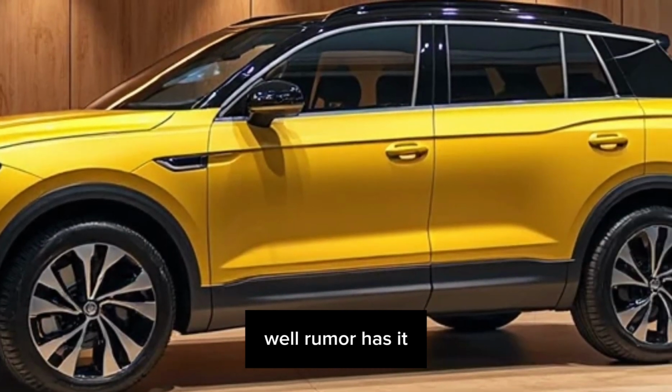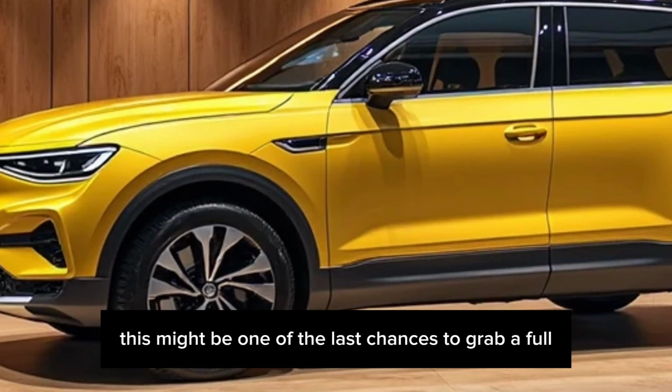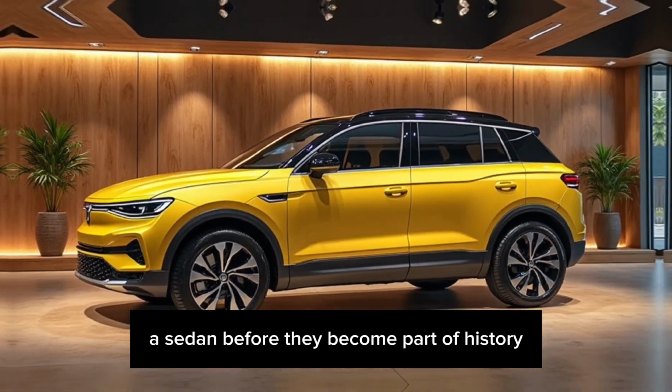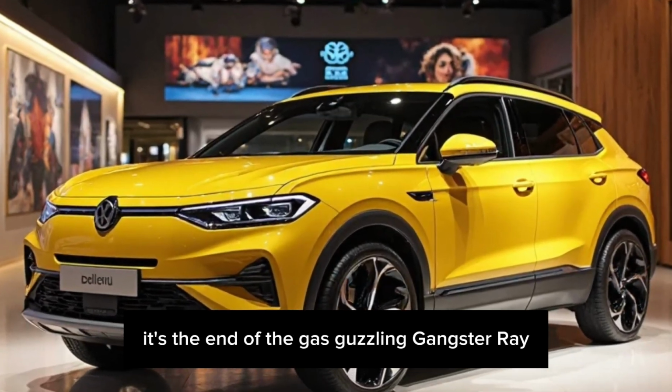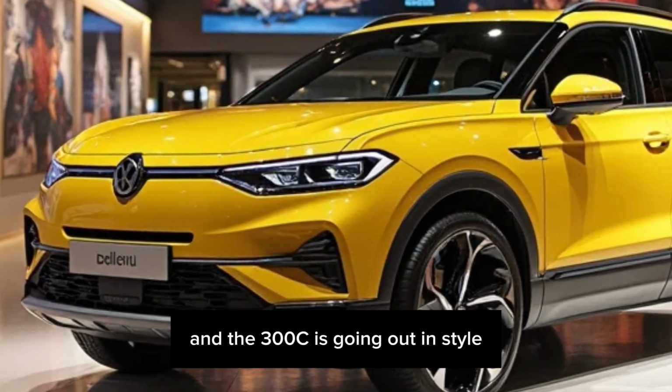So what's next for Chrysler after the 300C? Rumor has it they're going full electric with future sedans. That means this might be one of the last chances to grab a full-size American V8 sedan before they become part of history. It's the end of the gas-guzzling gangster era, and the 300C is going out in style.